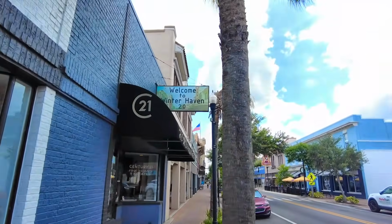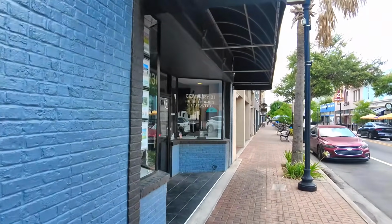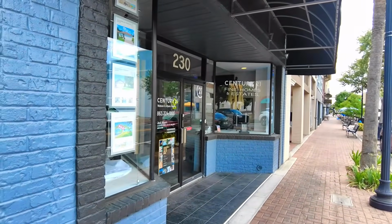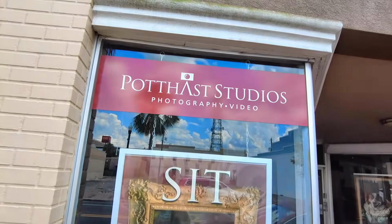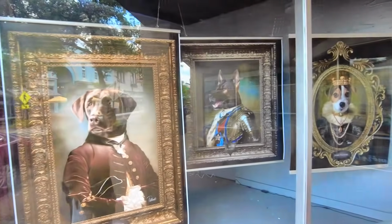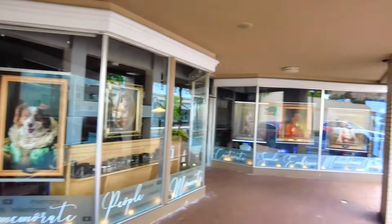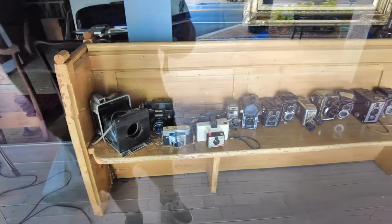Also, welcome to Winter Haven 2.0, Century 21 Fine Homes and Estates. These folks are obviously gonna tussle, gonna throw down with Remax. I don't think it'll go well. Remax has 2 balloons. I see a little bit of a theme developing here. Look at these cameras though. That is awesome.